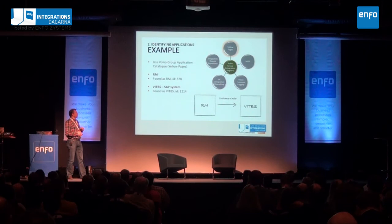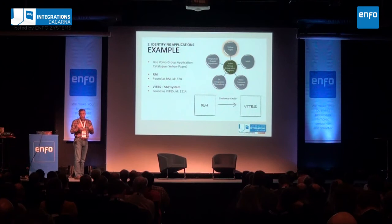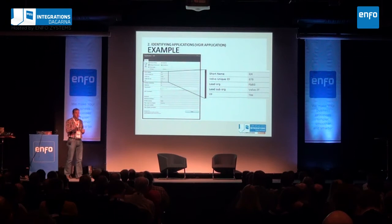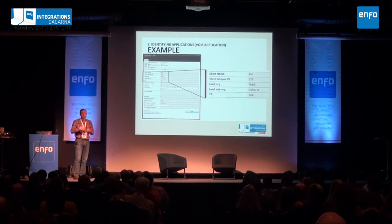So first of all, of course, we need to identify the applications in Yellow Pages. That's our source of applications. So we find those with the IDs, and those are the ones that we're actually going to use in our registry. And this is how it looks. We have a short name, a Volvo unique ID to uniquely identify this if it's renamed, and some organizational stuff. And then also, did we find it in Yellow Pages or not? We also have responsibility for setting up external integrations to external systems. And of course, if we don't find it in Yellow Pages, then we need to ask, how do you name the application?